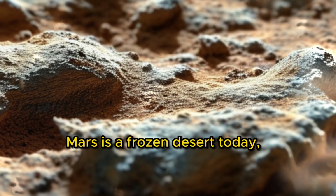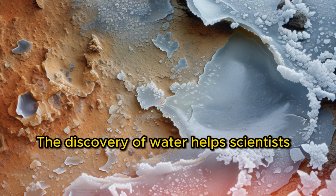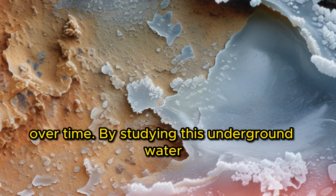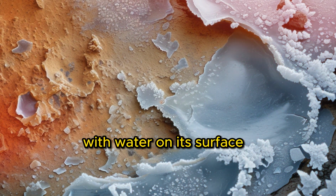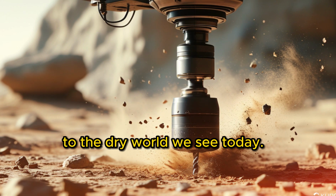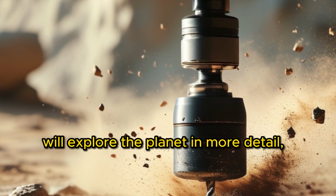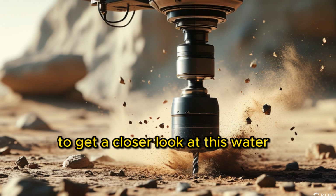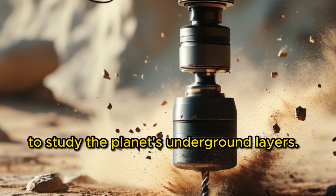Mars is a frozen desert today, but it wasn't always that way. The discovery of water helps scientists understand how the planet's climate has changed over time. By studying this underground water, scientists can learn more about how Mars went from a planet with water on its surface to the dry world we see today. And this is just the beginning. Future missions to Mars will explore the planet in more detail, possibly drilling into the surface to get a closer look at this water or sending more advanced robots to study the planet's underground layers.